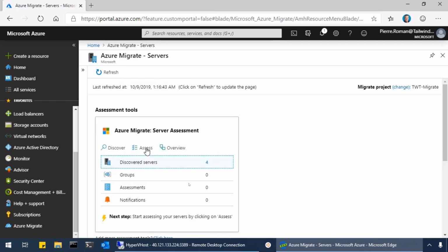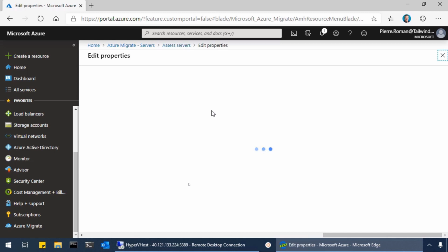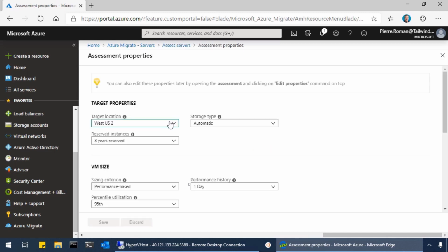So now that we've got that basic information and dependency mapping around our servers, we want to actually do that assessment that will give us information about suitability and the pricing. So we have a bunch of information that we have to input into this survey for us. We're talking about things like target location, so which Azure data center do you actually want to migrate your workloads into? Storage type, do you want standard, premium? Do you want to use reserved instances? Are you planning to have these workloads fixed in place for a year or 3 years?